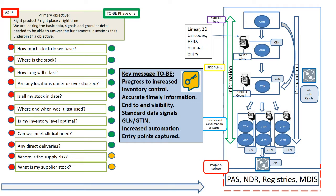With current manual input of batch and expiry dates, that's not captured in a standard way across the system. So we may not really be best placed at the moment to tell you exactly how long things will last and be able to manage things based on use-by dates. Are we able to tell you if our locations of consumption are under or overstocked? We've got an idea, but we couldn't say with confidence across the supply chain. Is all my stock in date? Again, we need to get a better handle on that. Where and when was it last used? How much are we using per location? Again, all these signals that we need to collect to get a better understanding of the end-to-end flow of our products.